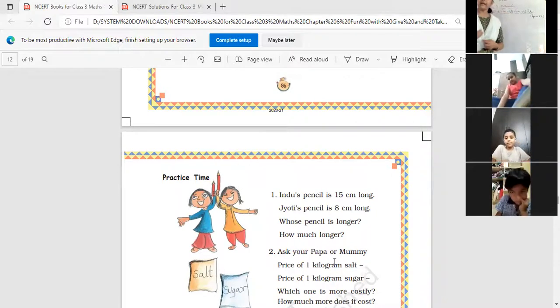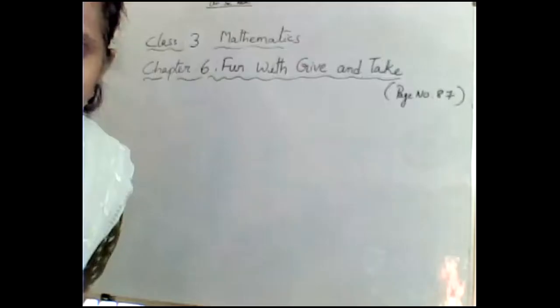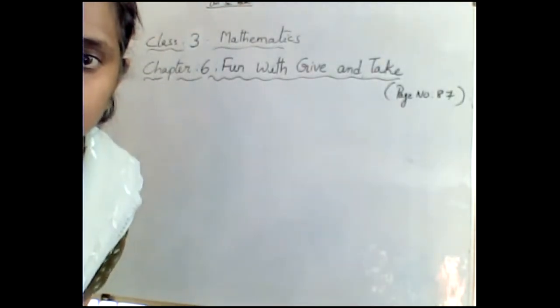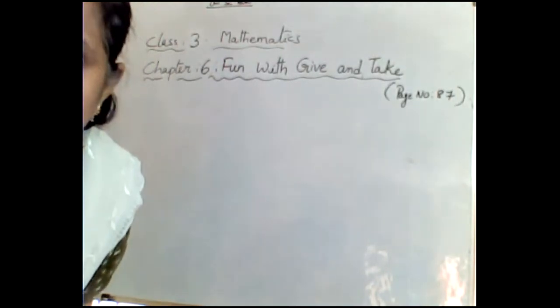So in 15 and 8, which is the bigger number? 15 is the bigger number. So Indu's pencil is longer. Then how much longer? Then how to say how much longer?